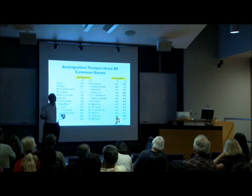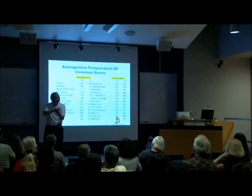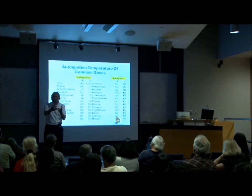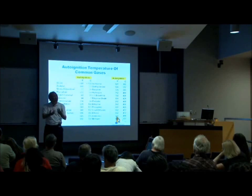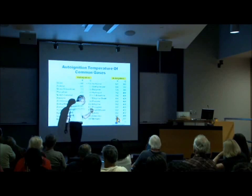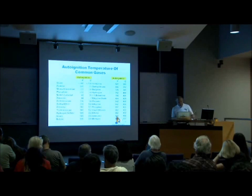Trichlorosilane, for example. People have taken trichlorosilane liquid, they've cleaned up a spill with spill pillows, and then they mound it in an insulated container. And what happens? The hydrolysis reaction continues on the spill pillow, and it self-heats to the autoignition temperature, and you wind up with an explosion. So you can create these conditions in some of your experiments and wind up in trouble.